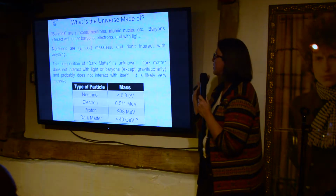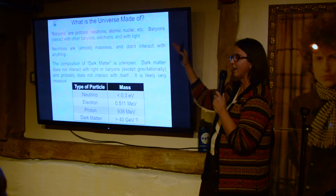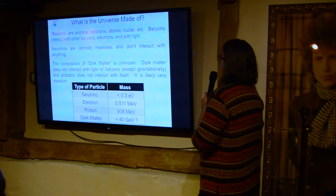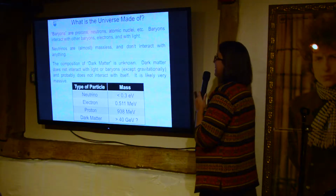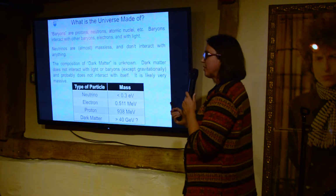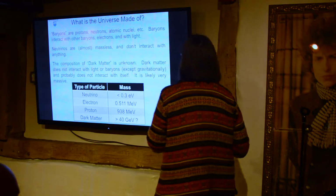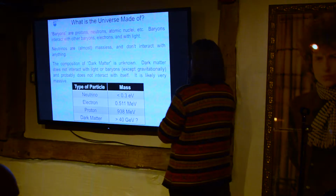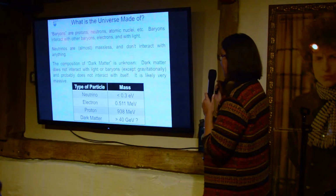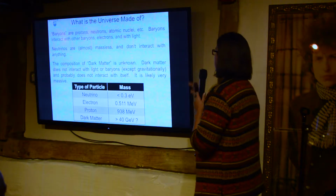So first of all, what is the universe made of? Baryons, stuff we're made of. Protons, neutrons, electrons. They interact with other baryons gravitationally. They also interact electromagnetically with light, with electromagnetic radiation. There's neutrinos. Neutrinos are very, very low mass particles. They don't interact very much with anything because they're so low mass.